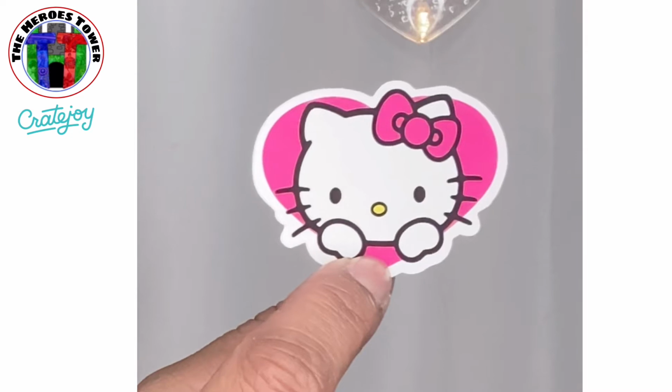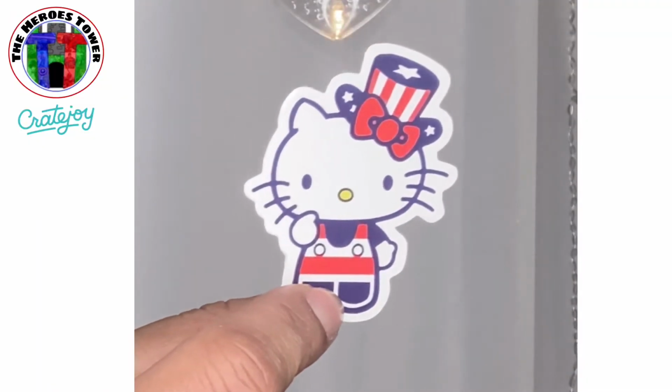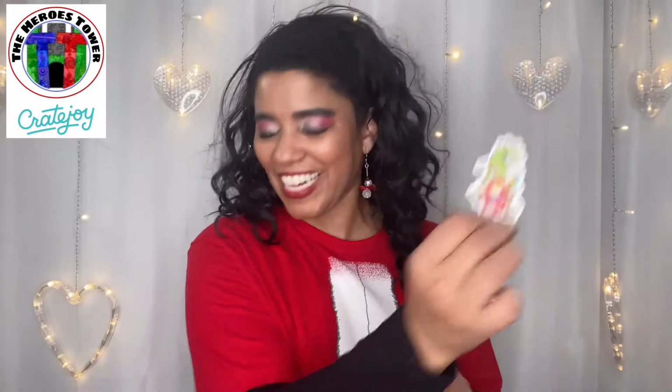Ooh, we have some really cute Hello Kitty stickers. That is adorable, but there's more in here I did see. Oh my gosh, this one is so stinking cute. Look, she has like an Uncle Sam hat on. That is adorable. I love it. Okay, what is this one? Oh, Rugrats. Oh, that is cute. Yeah, that is so super fun, guys. Oh my gosh, I love all these stickers.